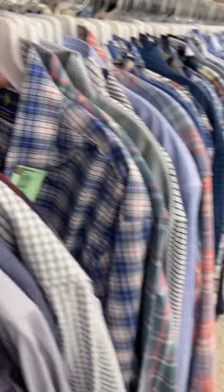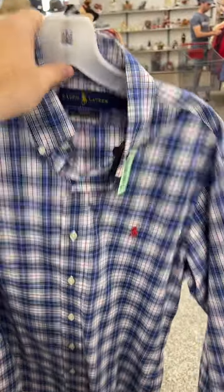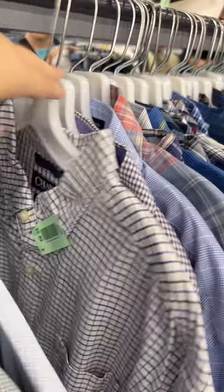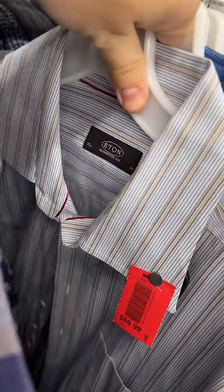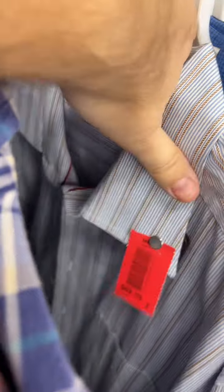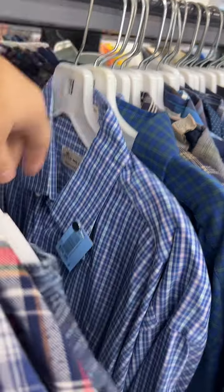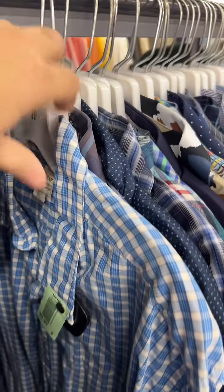There's a Ralph Lauren. It's a size small, but it's only $5, and it's one of the nicer ones, newer label. We'll throw that in the cart. Pass on that one, it's older. It's that Eaton shirt. This brand does not even sell for $30, and they got it priced at $70. Yikes. They didn't learn that one from me, because I don't even pick up Eaton anymore.